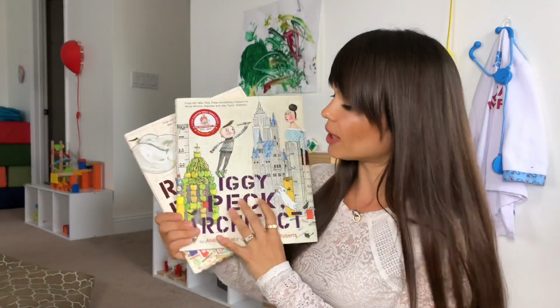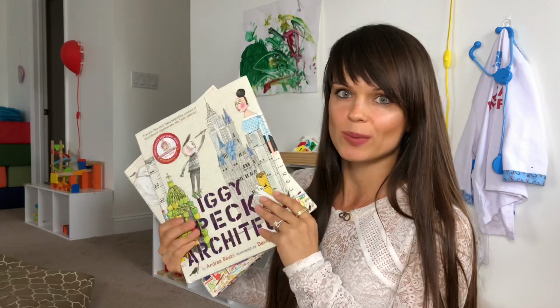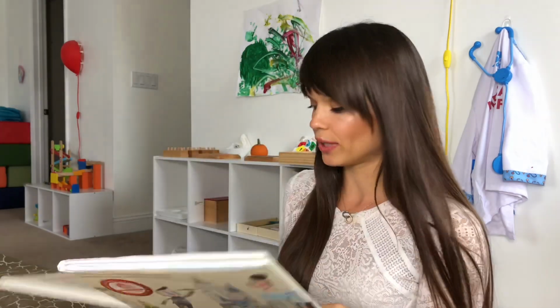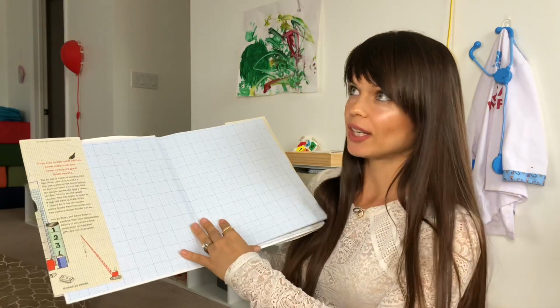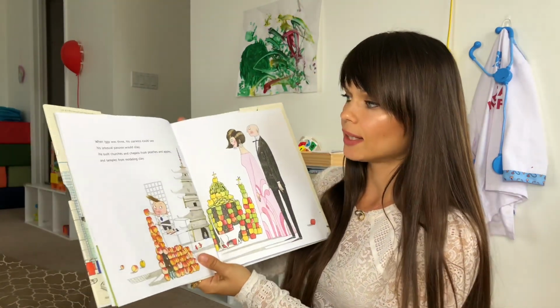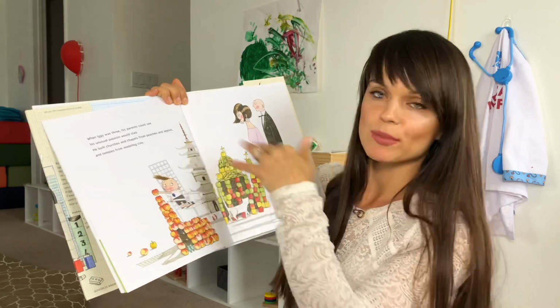That's when I first bought it. Iggy Peck, Rosie Revere, Ada Twist, and there is a new one that came out. We didn't buy it yet, and I want to buy it. But they are great because they are all rhyming books. I'm not going to talk about how great the storyline is yet. For Scarlett, I'm doing the same with her.